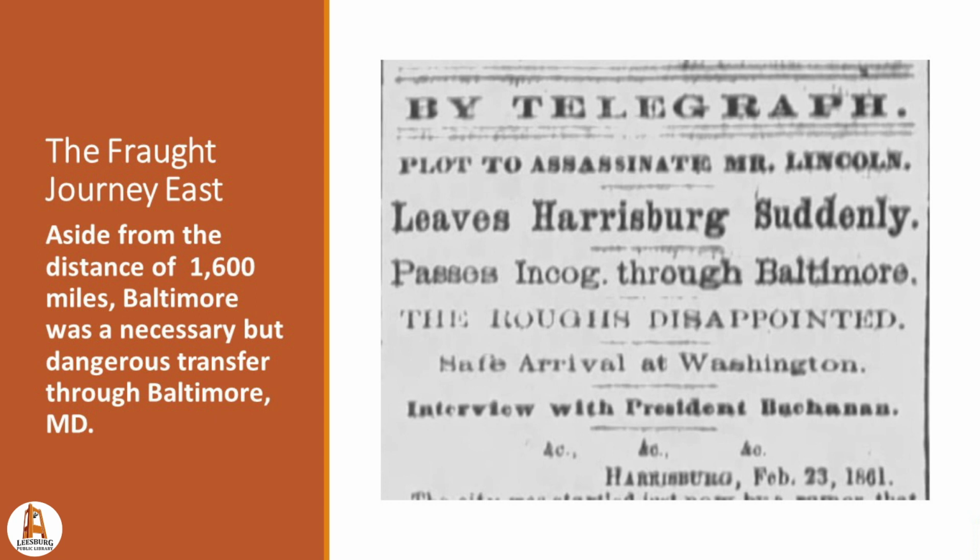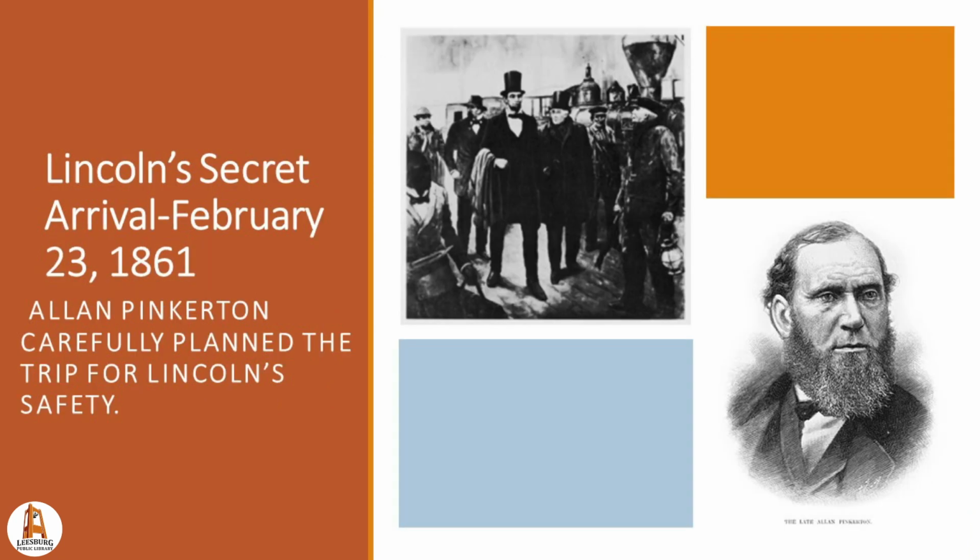Baltimore was so secessionist in their habits that there was literally a mob waiting for him, and they were going to prevent him from taking the oath of office by any means necessary. And what they did is Allan Pinkerton of Pinkerton Detectives, that's the same one, he actually orchestrated this perfect plan to get Lincoln safely to Washington to take his oath of office.